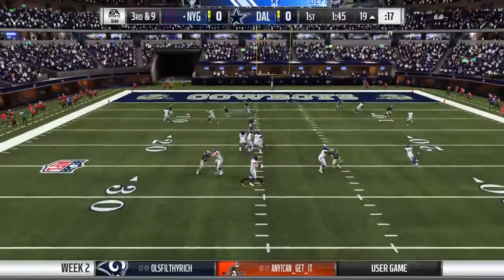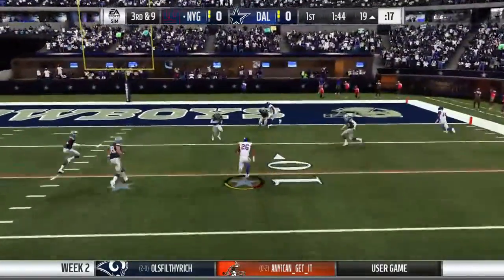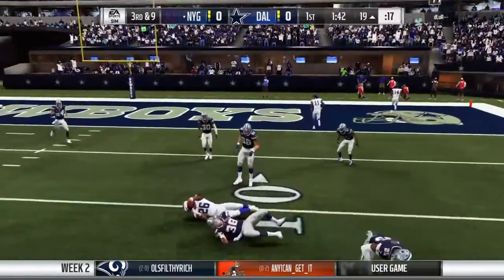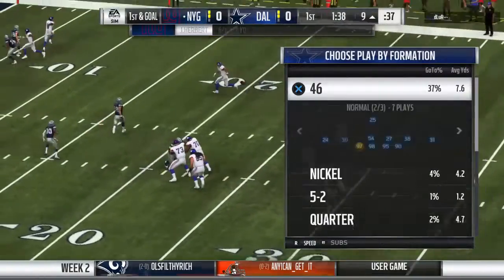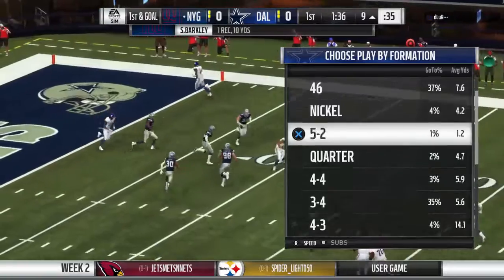On third down, he'll drop to throw to Barkley on the check down. And he gets it inside the 10 to the 9. They're able to convert on third down, and that sets up a first and goal.